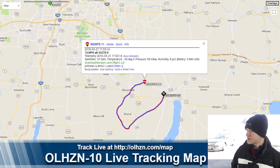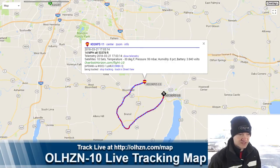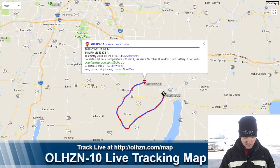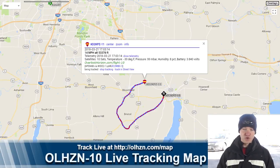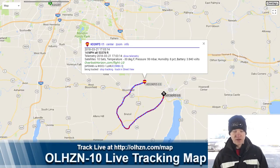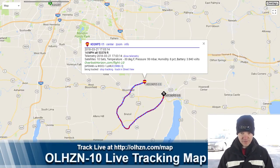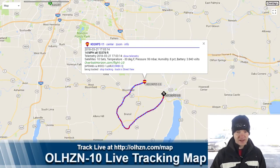Have you got a ham license to run on that frequency? Yes. You do have to have an amateur radio license or ham radio license in order to broadcast on that frequency. I do have one. That call sign KD2KPZ, Kilo Delta 2, Kilo Papa Zulu. That's my FCC issued call sign for my amateur radio license. So yes, you do have to have a license to run on that frequency.